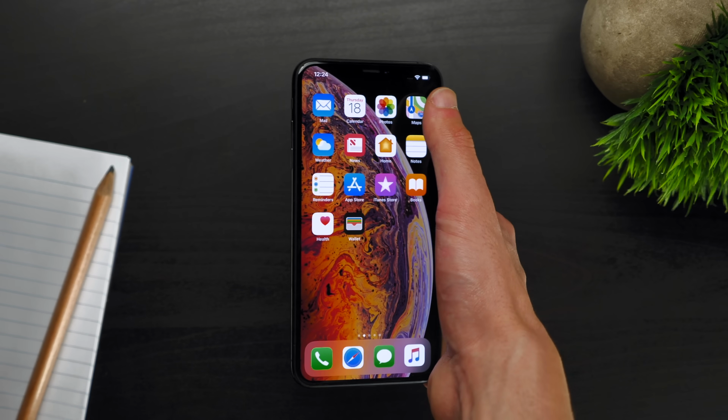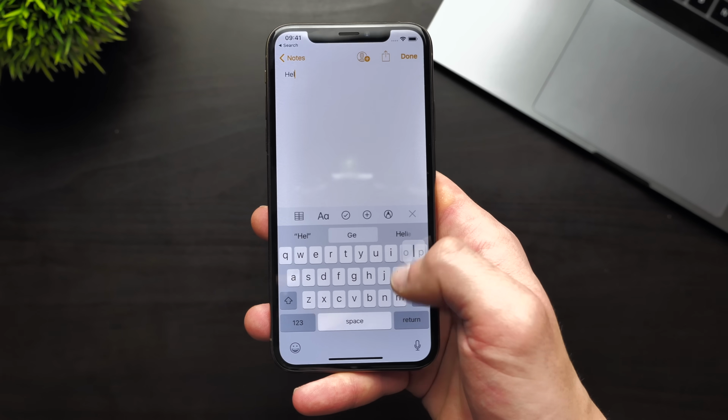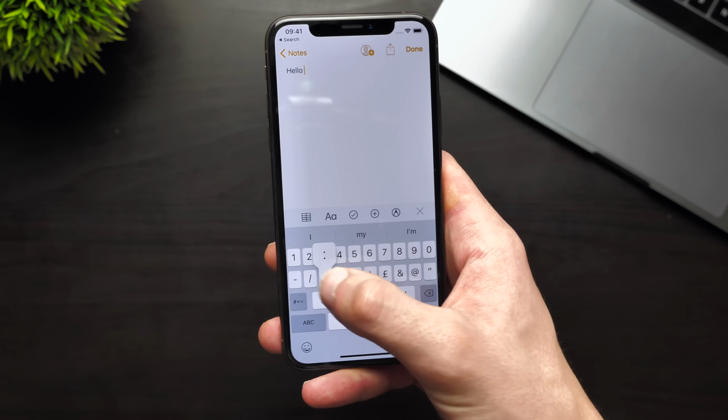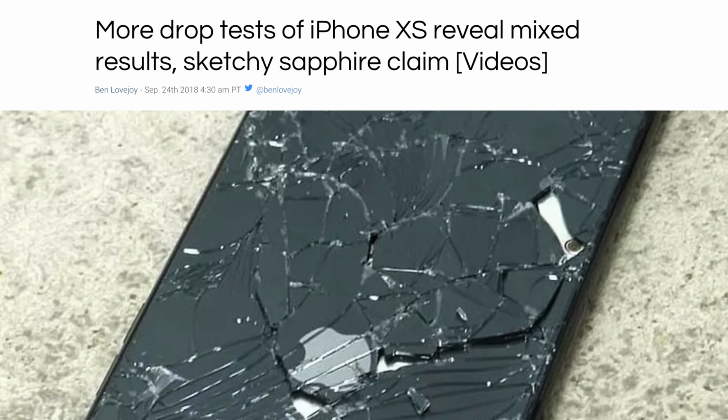And the XS Max, same as the Plus models, is definitely not a one-handed phone, so you can try and balance this from one finger to another, but you cannot use it with one hand, as you can, for example, with the iPhone XS or the iPhone X. Now, Apple did claim that the glass on the iPhone XS Max is the most durable one on any smartphone, but I've seen multiple drop tests, and spoiler, it does break.